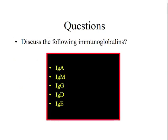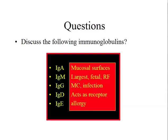Discuss the following immunoglobulins. Type 1 hypersensitivity reaction, you'll get after this. You'll know which disorders in orthopedics have IgM. IgG is involved in part of the M spike on electrophoresis. Mucosal surfaces, IgA. IgM, rheumatoid factor, is the largest, and it's fetal. IgG is involved in infection, most common. IgD acts as a receptor. IgE, allergy. For example, the type 1 hypersensitivity reaction in myelodysplastic patients to latex because of multiple procedures and examinations in the past.